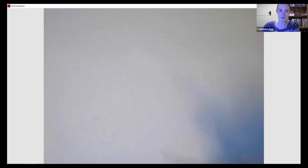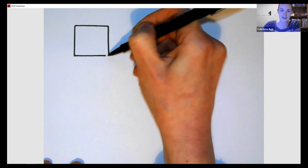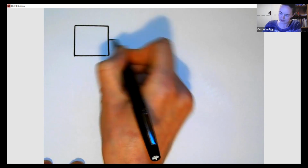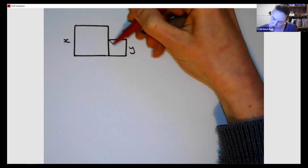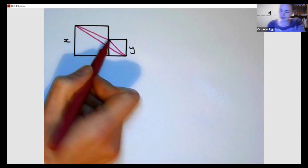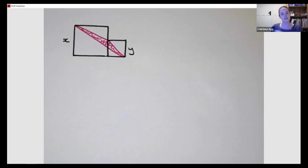Right, let me show you another puzzle that I first saw on Twitter. I saw this because someone put it up on the screen at a maths teacher conference, and a maths teacher took a picture of it and posted it on Twitter. And it was like this. It was two squares. One has side length X, one has side length Y. And within these two squares, a triangle has been drawn that looks a bit like this. So there we go, we've got a triangle. And the question was this: find the area of that triangle in terms of X and Y.